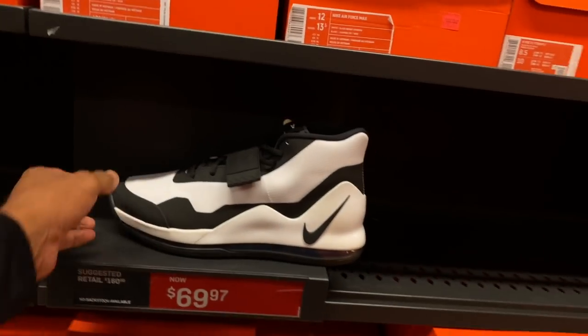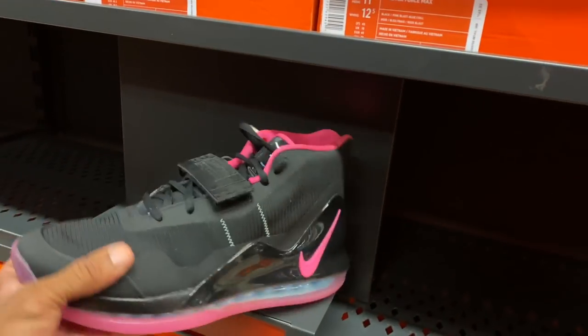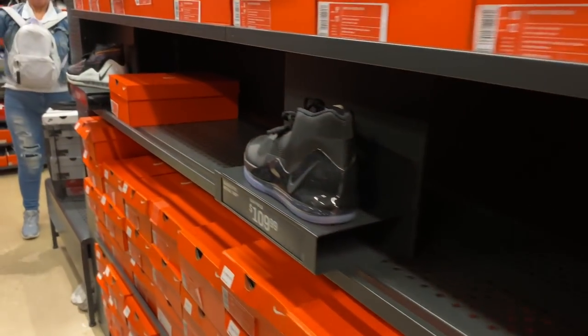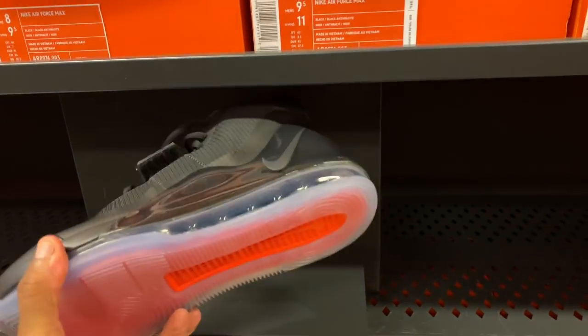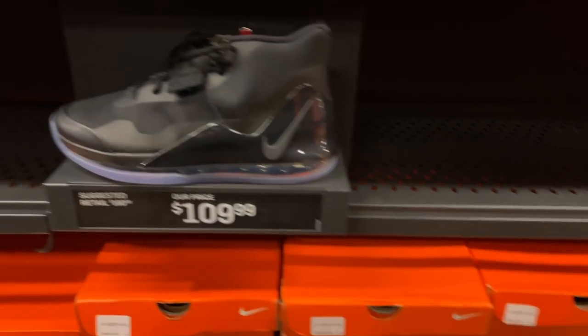My shoe of 2019 were these joints. I got the multiple colorways, but they may have other colorways coming near you. These were in the foot traffic sacks, like Foot Action, Foot Locker. They're going for 70. That's not a bad colorway. And then you also got the black joints, but for some reason they brought the price back up on these. They're hitting for 109, all black, with a translucent outsole. Multiple sizes in that colorway.